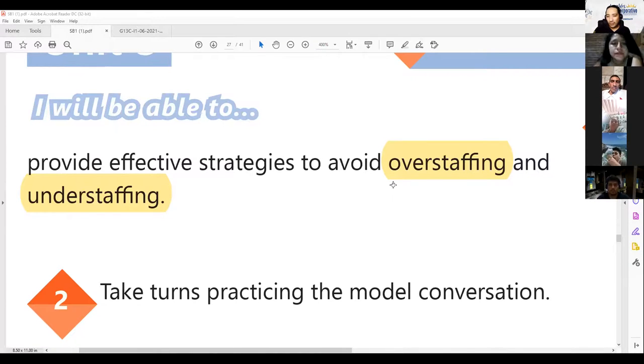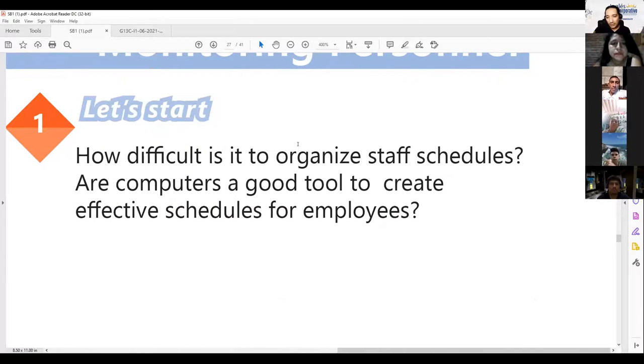Okay, so let's talk about that. Overstaff, understaff. How difficult is it to organize staff schedules? Are computers a good tool to create effective schedules for employees? In my opinion, organizing staff schedules, as I said before, depends on the niche of market your company is involved in. If you work regular office hours, say a small and medium business, your schedules will go from Monday to Friday, maybe Saturday morning, or you have an extended schedule.